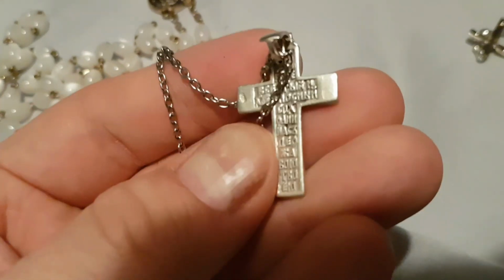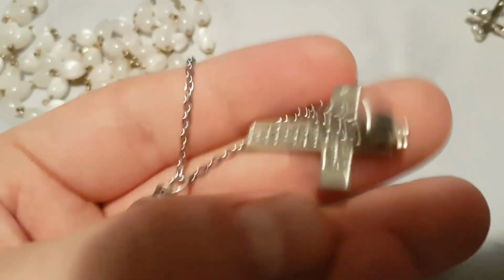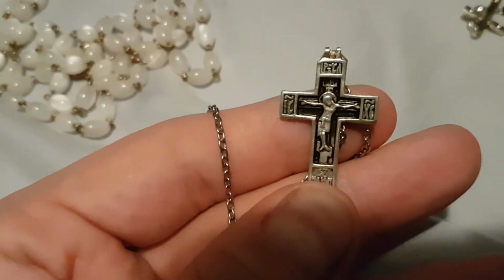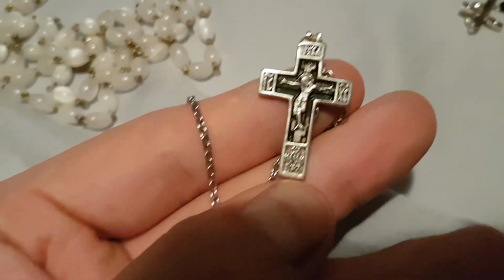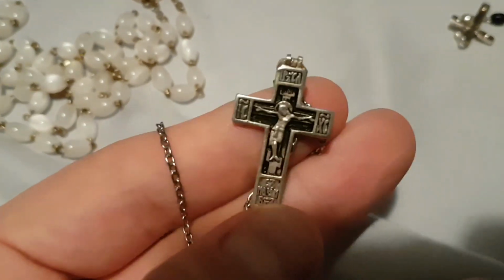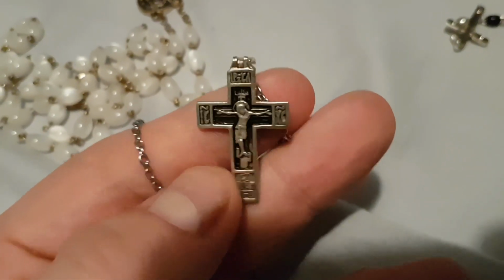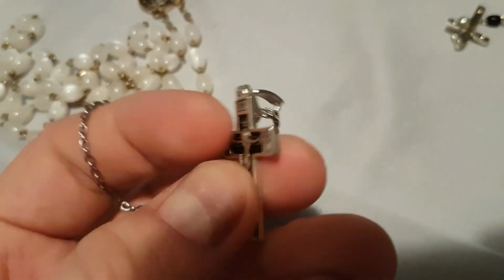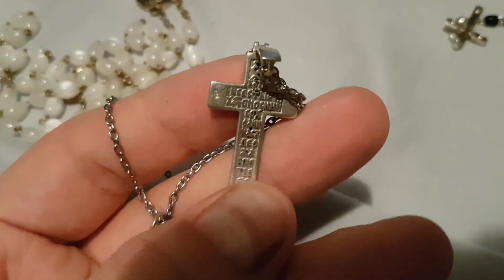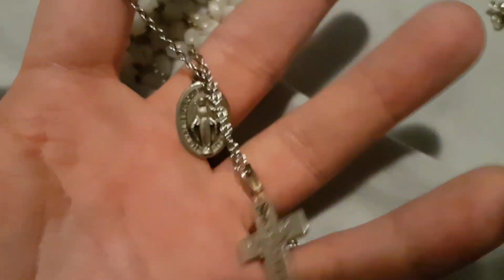I forget what the Bible verse is on the back of it, but this is silver. I was just looking for crosses that were actually silver, and I really liked the design on it. It's also not too heavy. As you can see, some of the paint's starting to come off. The actual silver's okay because if silver's actively used, I find it doesn't tarnish. But yeah, silver chain, and I wear that around my neck under my shirt.